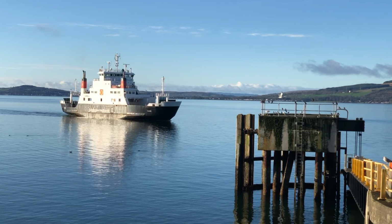On my previous video I took you over to Brodick in the Isle of Arran, so it would be rude of me not to now take you to Rothesay on the neighbouring Isle of Bute. Now to get there we need to leave from one of the stations and ferry terminals that I've always wanted to visit. Wow, look at this place.